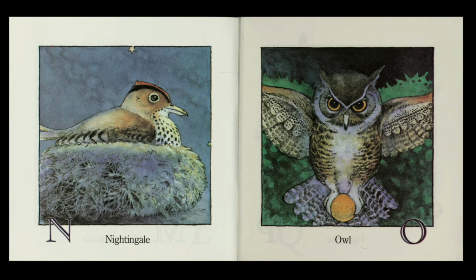The letter N makes the N sound, like nightingale. Can you find the nightingale? That's a bird. Can you find other things that start with the N sound?